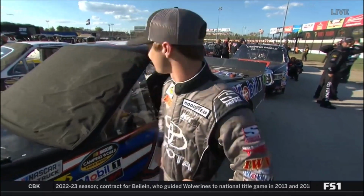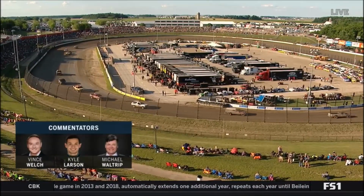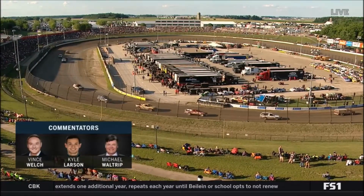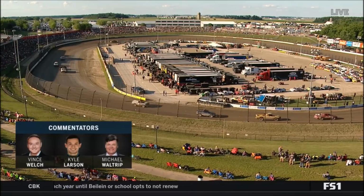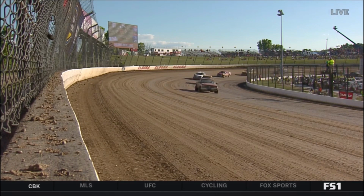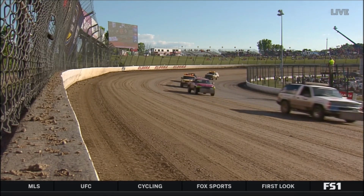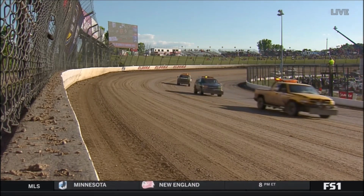And upstairs here, along with Michael Waltrip and 2016 Eldora winner Kyle Larson. When you look at the racetrack, the amount of moisture that they're putting on, from a driver's perspective, how much water do you want to see them put down that's going to impact the racing in a positive way the most?